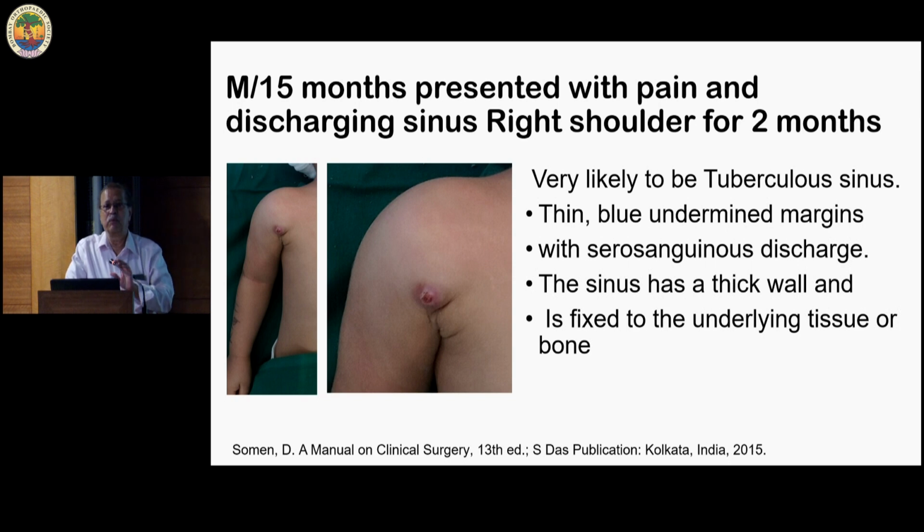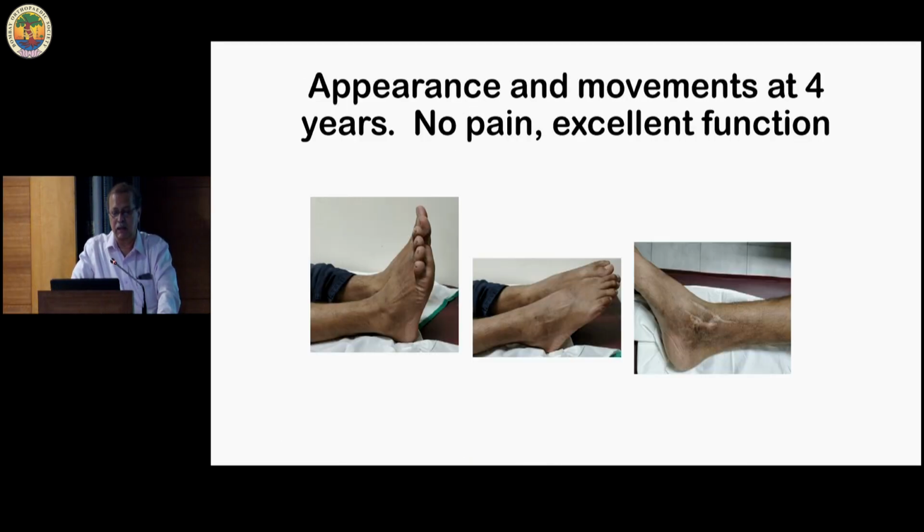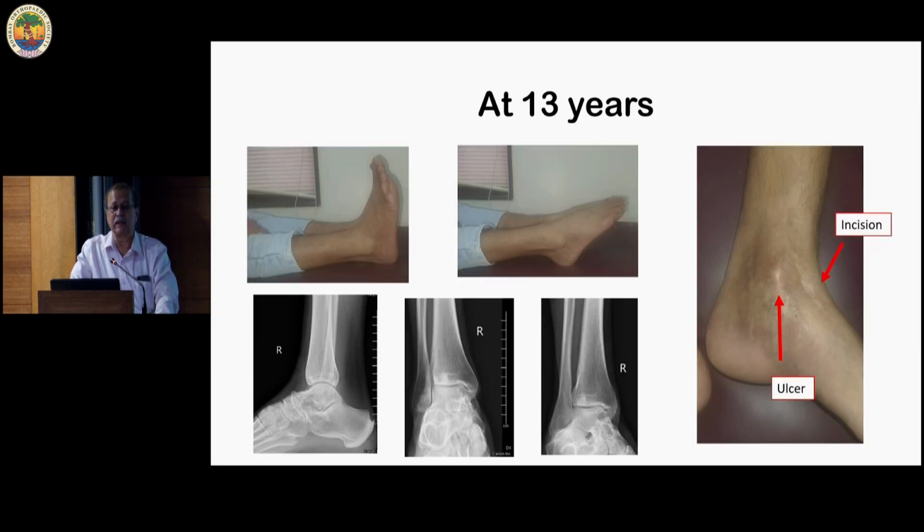Coming back to shoulder. Now this is a young boy, 15 months, who has a discharging sinus in the right shoulder. He had no pain, doing jumping, running. This is at 4 years. He has maintained no recurrence, and that's the X-ray. The walls have really thickened well, and this is at 13 years, when for 13 years he has had no problems at all. And you can see the cavity is totally reconstituted.